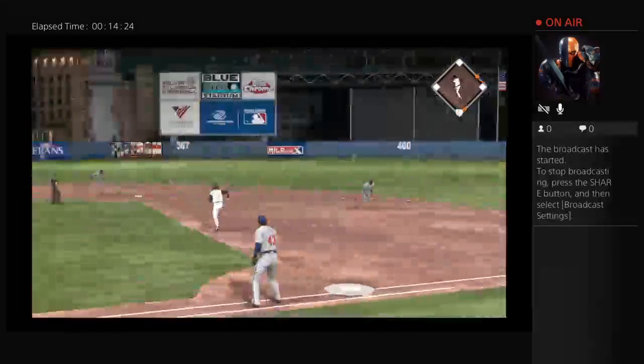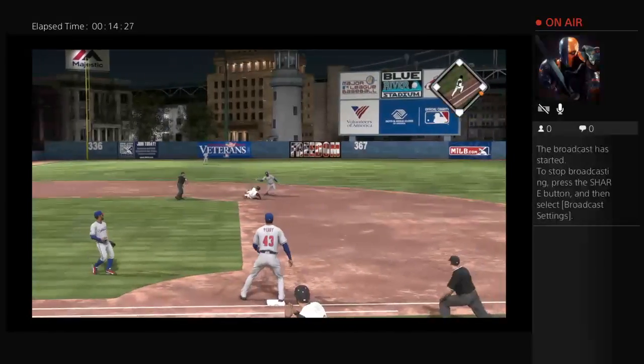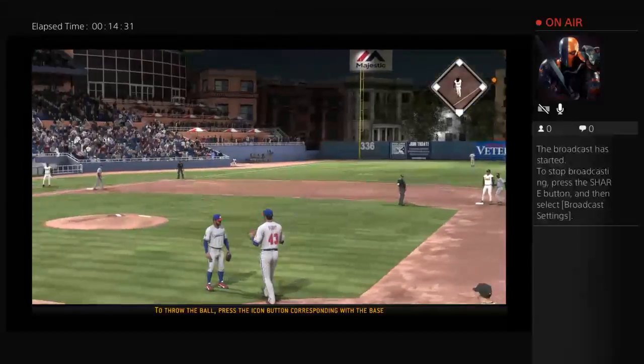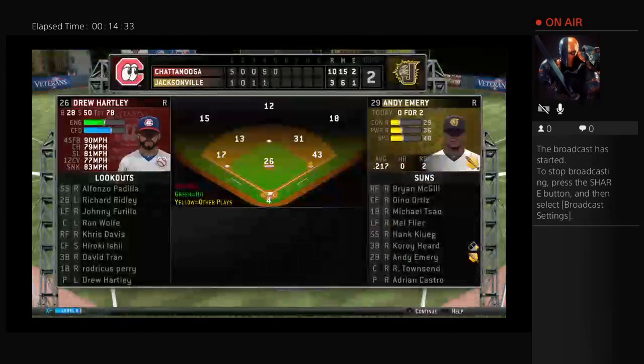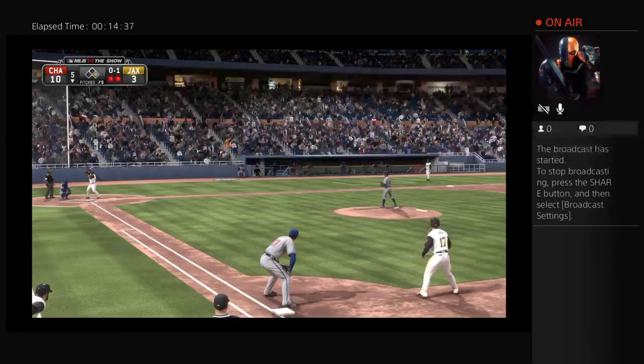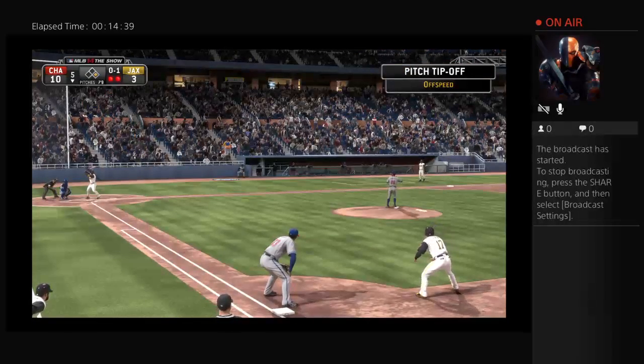Swing and a ball headed towards the hole. To second for one. On to first, but not in time as he beats it out. Andy Emery will stand in. He struck out and popped out in two trips.